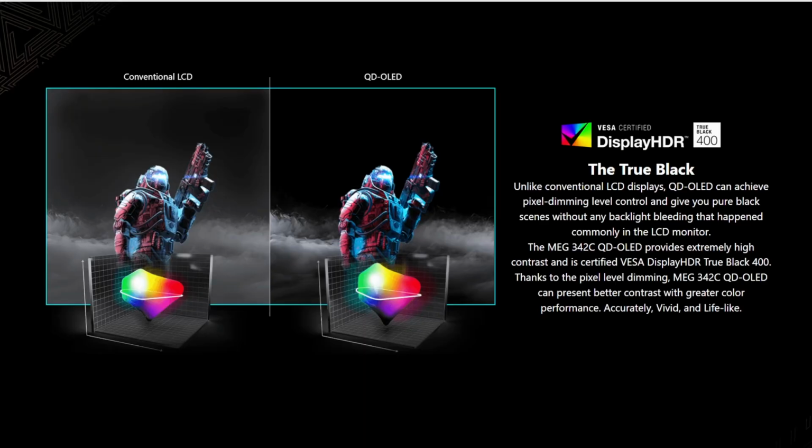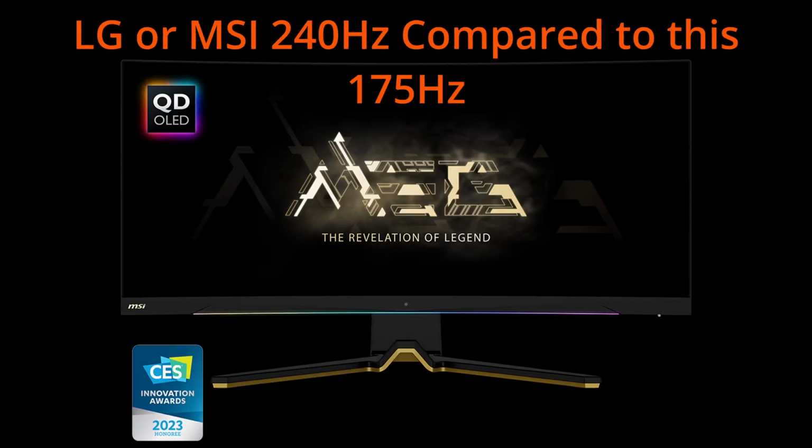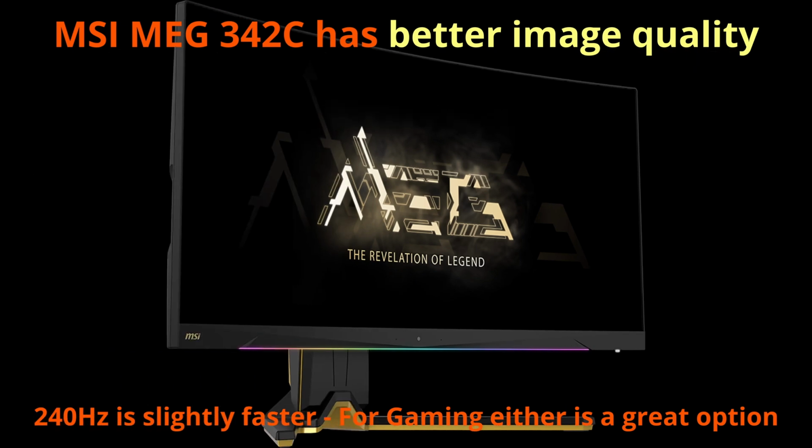The beautiful part about this being OLED is that true black level, whether you're using True Black 400 HDR or 1000, we don't have a backlight to deal with, so you have definite black. So when the pixel's off, it is off. Compared to the LG version, the LG version is not going to be as accurate as the quantum dots of this monitor. You get better color performance on this, and it's going to be more accurate and vivid and lifelike on the quantum dots versus the 240 Hertz WOLED.